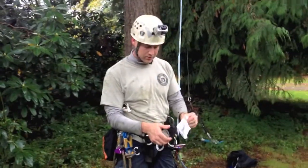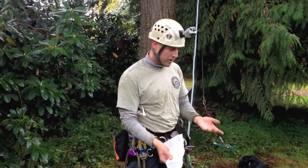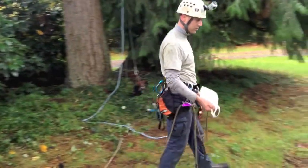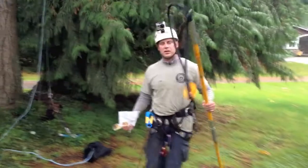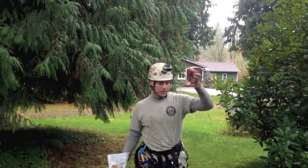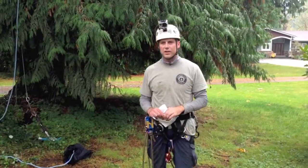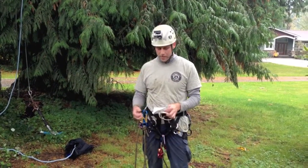How do we get into the tree? Well, how I got into this tree, I used a big slingshot here, and I slung a big weight way up into the tree, and got it over some branches at about a 75, 80 foot level. And then I pulled up my climbing rope, and then I just climbed up that rope.